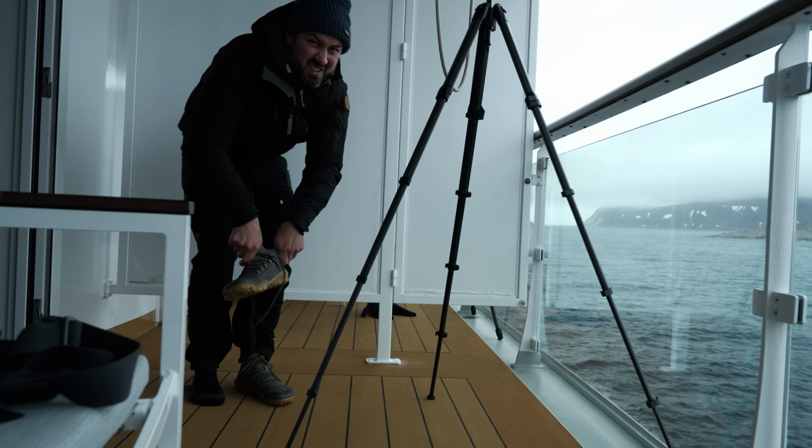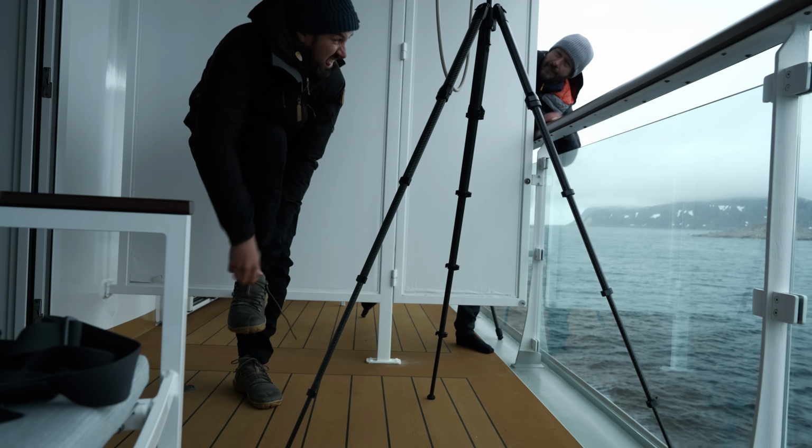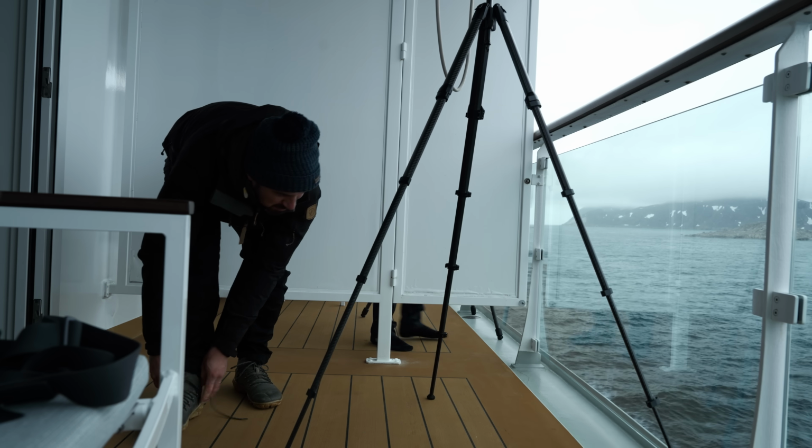Nigel's just behind there in his cabin. Can you wave? Hello. You sounded like a polar bear then.